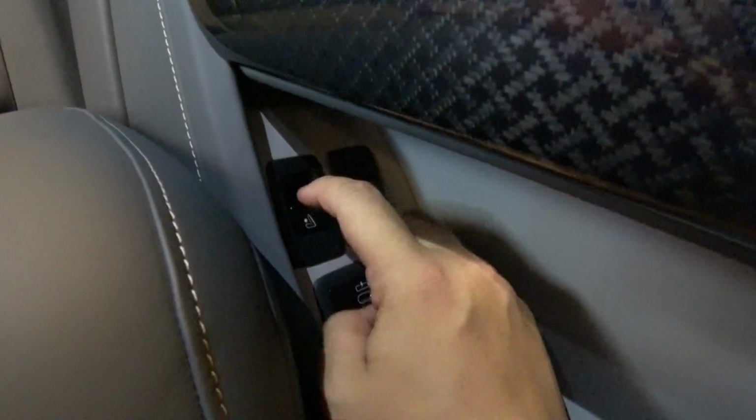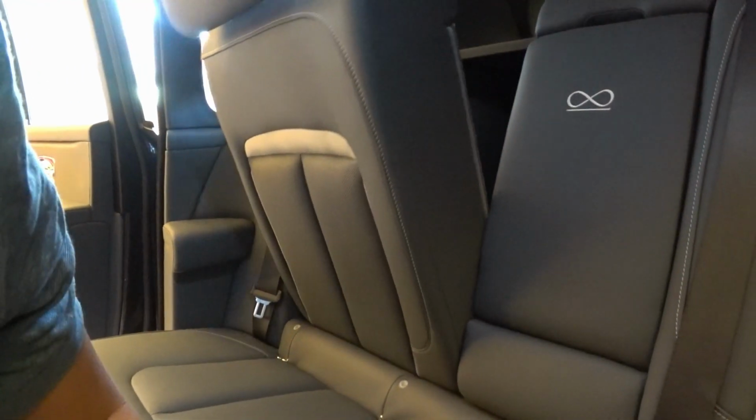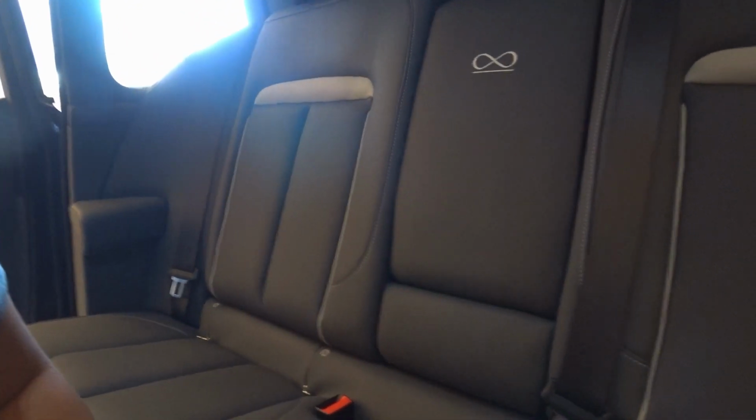And here, as I open this, I'm going to come here and show you. At the door, you can see, check this out. This is where you adjust the seat recline. This one, I folded the other seat down, so I pull this button. My God, there is actually enough room here for me to squat without feeling uncomfortable.